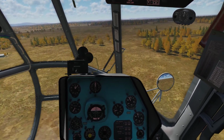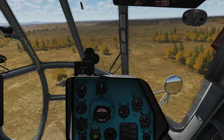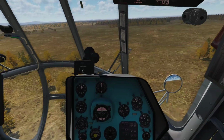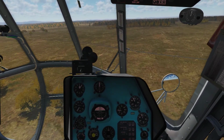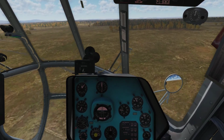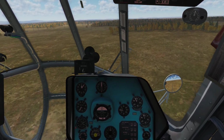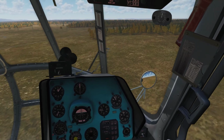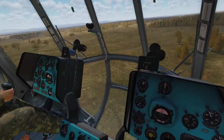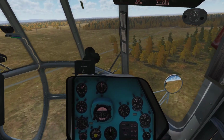Look, the mirror's just come back. Interesting. I wonder if it's something to do with the rain. So when there's rain on the cockpit glass, the mirror stops working. It's an interesting little bug. Also, still no trees in the mirror glass. But I guess that's maybe down to speed trees.